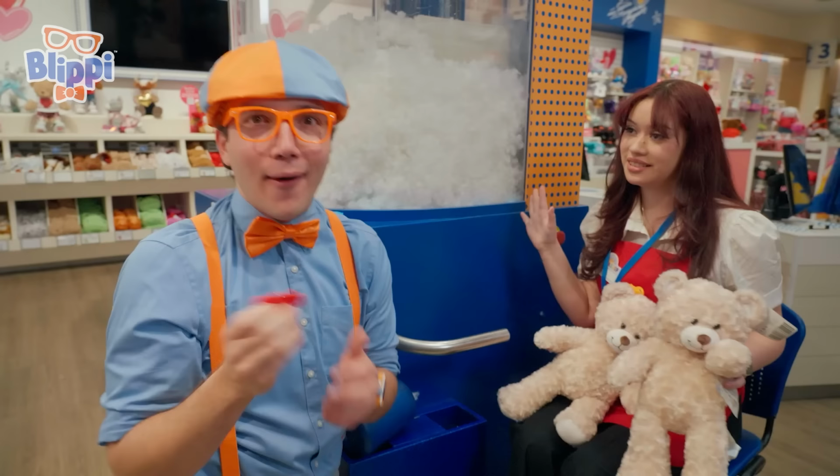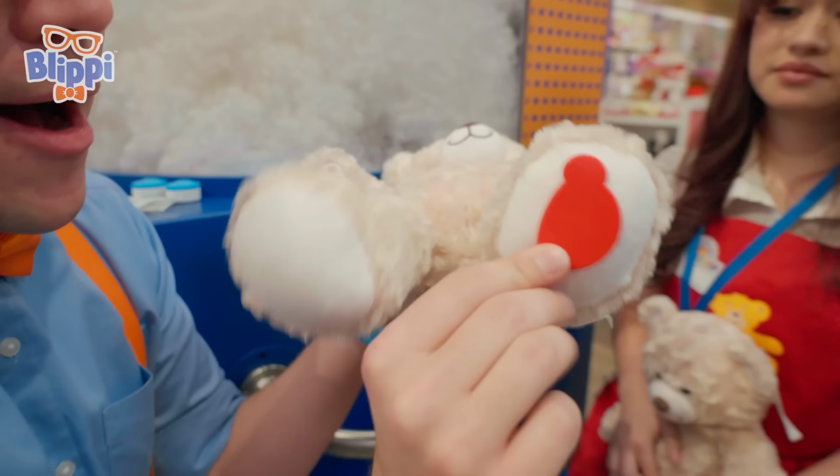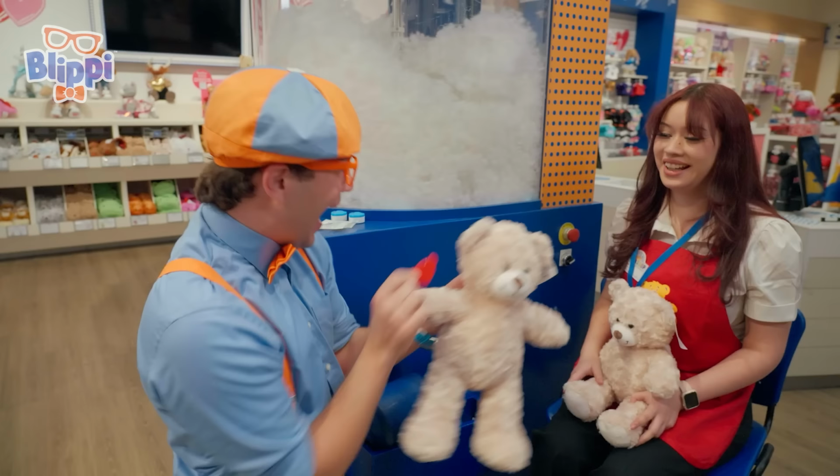Uh-oh, I rubbed it on my nose. Now I smell like strawberries. Okay, nice. Oh, we better not forget the bear too. Here we go. Nose and tummy and ears. Ooh. And toes. Woo! Strawberry Bear and Strawberry Blippi. Okay, and do we just put it right in the back? Yep. Okay, boop, it's gone like magic.